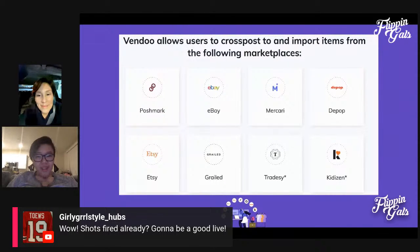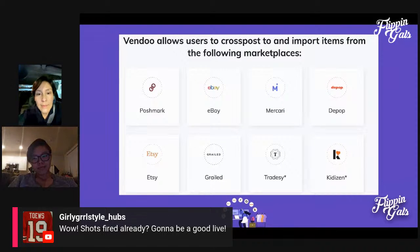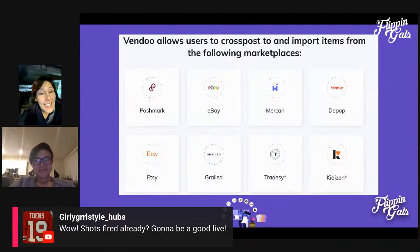So just an overview of the marketplaces and platforms that they currently allow you to list on: Poshmark, eBay, Mercari, Depop, Etsy, Grailed, Tradesy, and they just added Kidizen. What do you think of that, Marina? I think that's awesome because we have been neglecting Kidizen because we don't have an easy way to list items. So now we don't have any excuse.